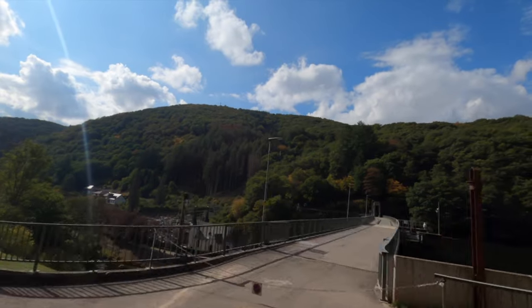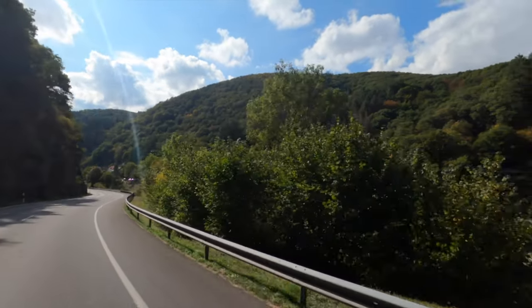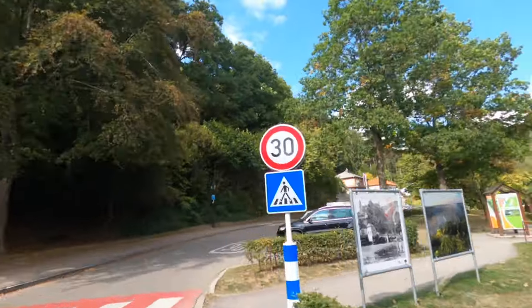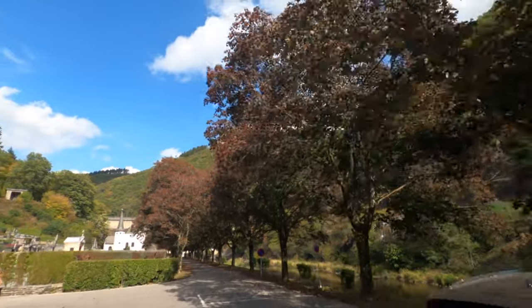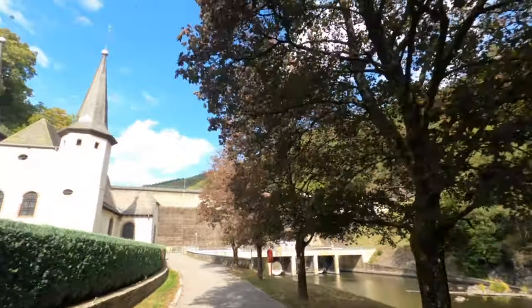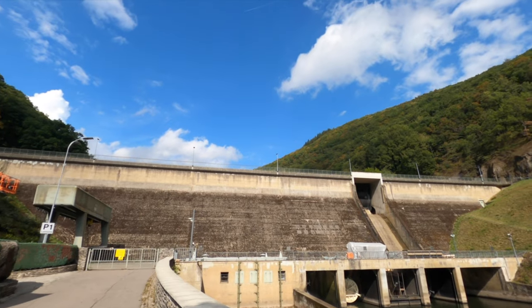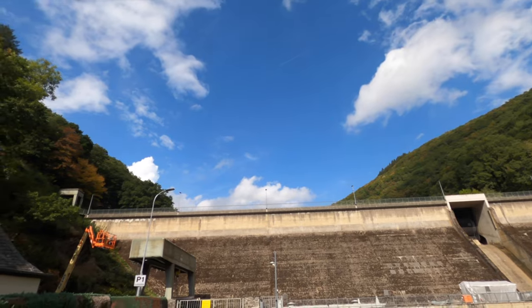There it is. Oh, there's a little church down there. That is fascinating. See if we can take a look at it. In here, I guess. Yeah, it's down there. There we go. Cute little church next to a massive dam with lots of water behind it. In God and infrastructure, we trust.